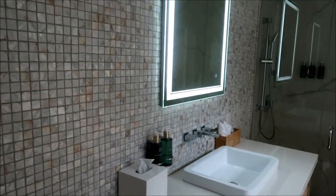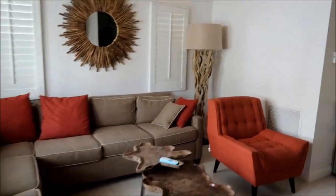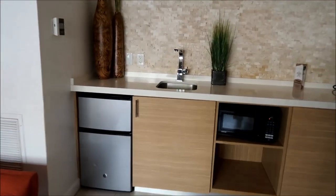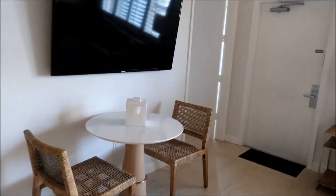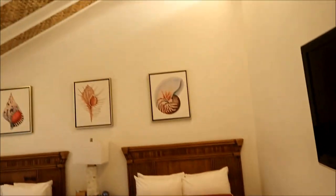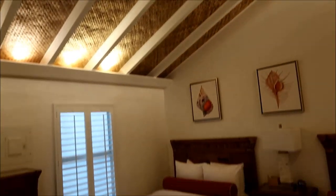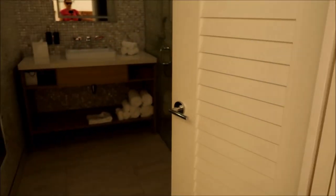Amazing. So nice. So the first bedroom, the living room with a little kitchenette. This is the second bedroom here. And of course there is a bathroom here for the second bedroom.